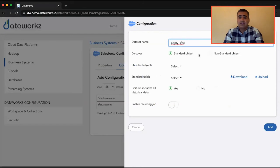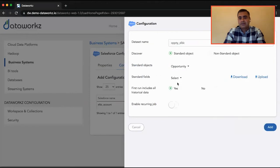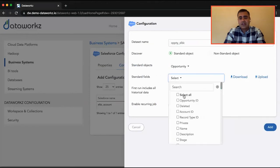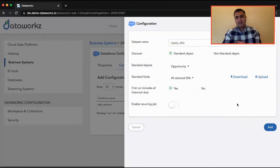This is the name of the data set that I'd like to call it. It's a standard object. I can start to search for it. I just select the opportunity object. I can come in here and decide which fields I want. And again, this is where the whole user friendliness of the tool and the feedback that we've been getting from some of our customers comes in.